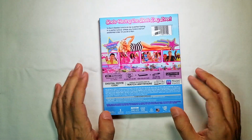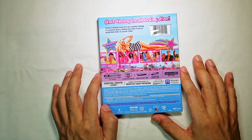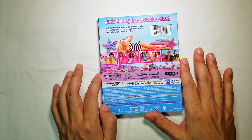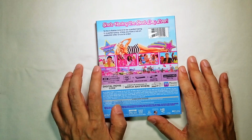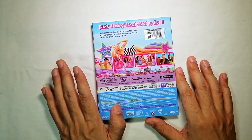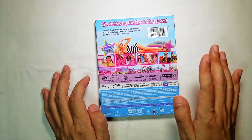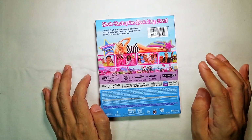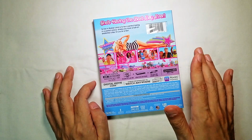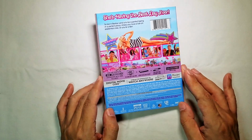If we spin it around, we get some highlights and some scenes from the DVD and from the movie itself. Nice little taglines about she's having the best day ever and a little synopsis. It says this includes 6 Barbie-tastic featurettes as far as features are concerned. Of course, this comes with a digital movie code, and this could be added to your Movies Anywhere account so that it can go and travel with you wherever you go, as long as you have the app and all that.